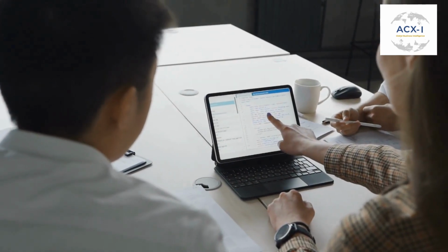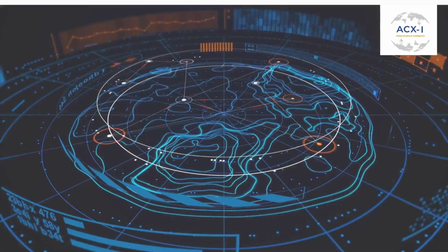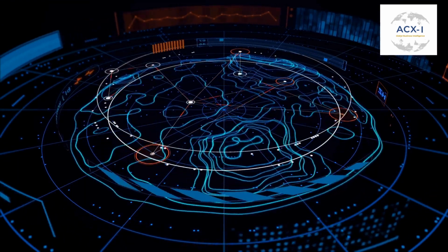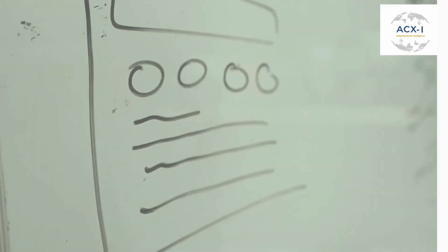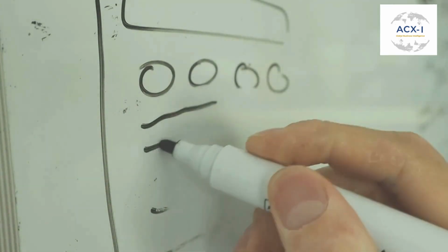Wireframes show layout and structure without visuals. Prototypes simulate interaction. Both help test ideas early before investing in development. Information architecture organizes content logically. Clear navigation and structure help users find what they need quickly and easily.